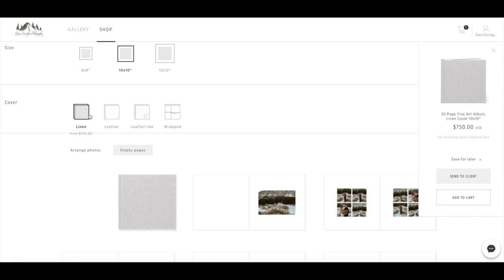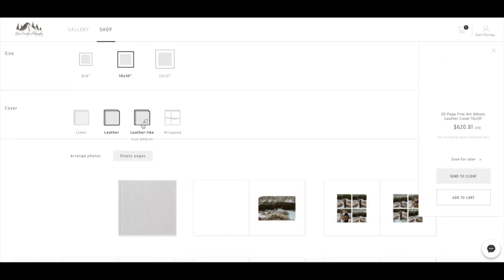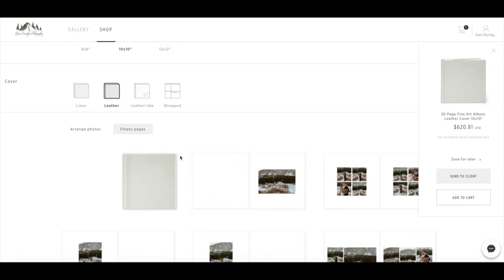And then you choose your cover. So if you'd like linen, if you'd like the leather-like, so like pleather, which is a little cheaper, or if you'd like it wrapped, that's a really cool option. And my wrapped option is actually through QT albums, and it's very beautiful, but different from these two, or these three, which are bound, so they're a little different.